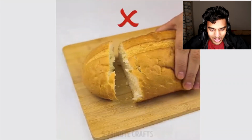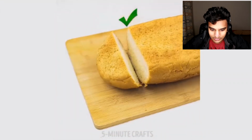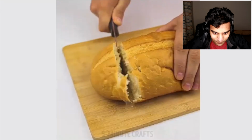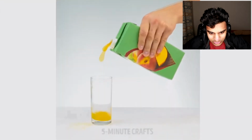How to cut bread. Okay, so apparently that's the wrong way to cut bread. Let's see what the right way is. They literally didn't show a difference. Like, the bread cut different, but they didn't show how they did it. I'm pretty sure the first dude just forced the knife down, whereas this dude used more of a sliding type pattern.